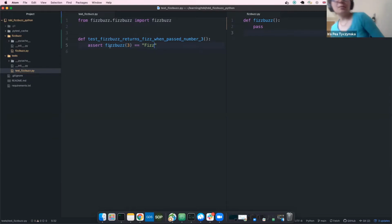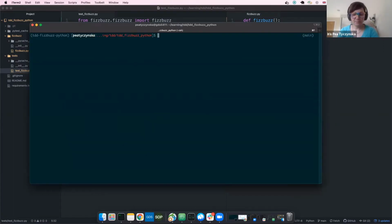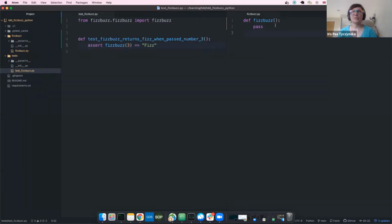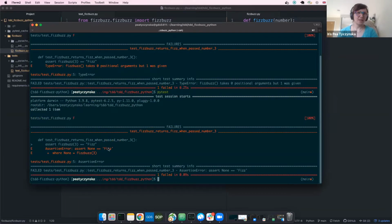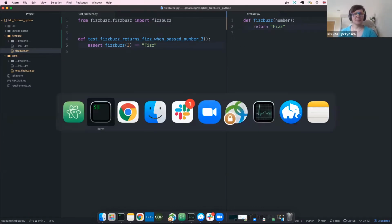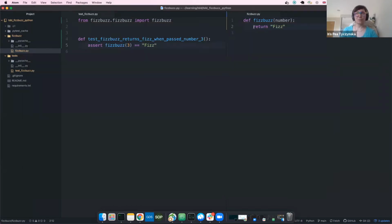So what's the simplest way, like ridiculously simple, that we can fix it? First, actually, let's run the test. Let's see it fail. Ah, okay, of course, I don't give it a number. And here we see we get None, but we wanted Fizz. So the simplest and quite silly way to fix that is to just make it return Fizz. It passes, but it doesn't do what we want it to do, right?